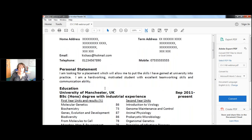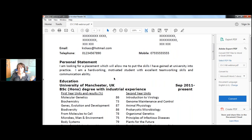Okay. Now, on the CV that you need to submit to your school, you need to include a personal statement. Now, typically, personal statements are really optional on CVs, but for your placement CV, your school would like you to include one. The personal statement is your opportunity to say a little bit more about the kind of placement you're interested in. Now, when you come to submit your CV for the 1st of September, the chances are that you're not actually at the stage of applying for a placement yet, because the placement you want might not be advertised, so that might be a bit more generic.